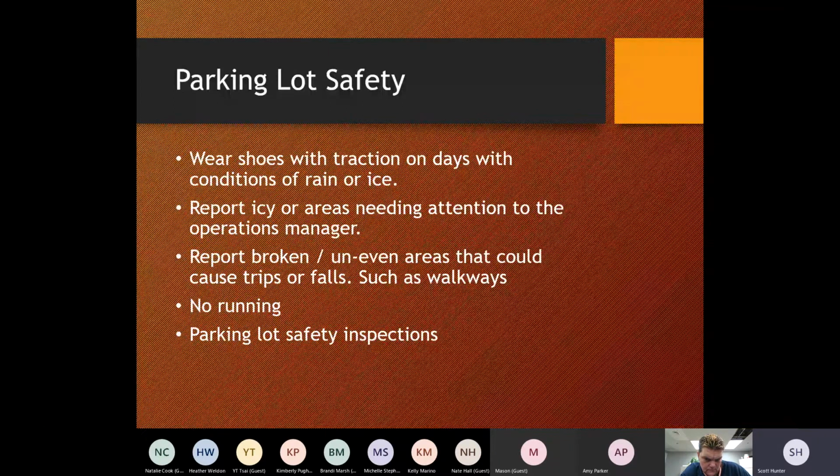At the same time, let's make sure our new employees understand to wear shoes with traction on days with conditions like rain, ice, or frost. Report icy areas, and tell them how to report that. If you see something that could be an unsafe condition, tell them how to report it. Make sure they know to go to HR, their team leader, their supervisor, whoever that might be, and report any broken, uneven areas that could cause slips and falls, especially in the walkway areas. And emphasize no running in the parking lot. I see people all the time, they get off work and it's raining a little bit and they scatter. It's not if, it's when. That's what we're looking for.